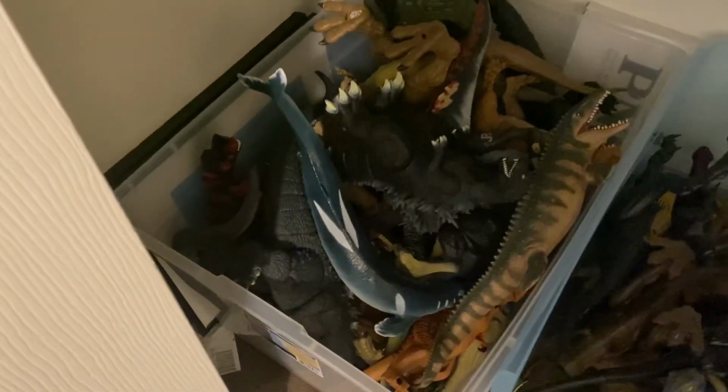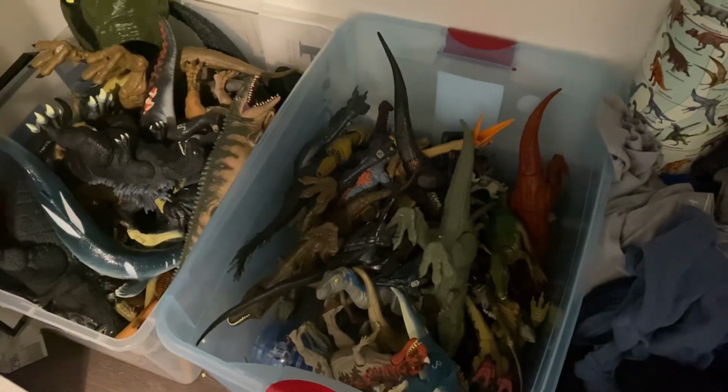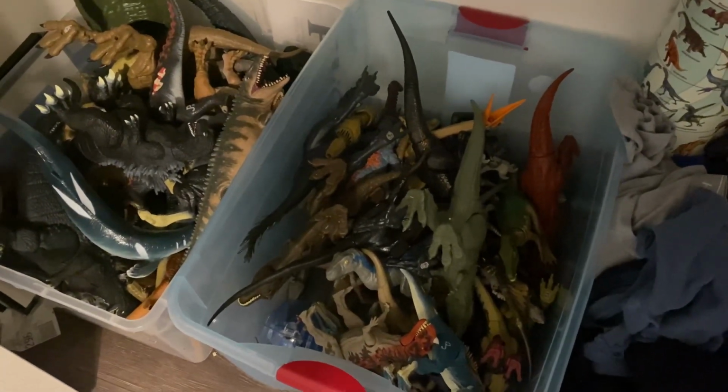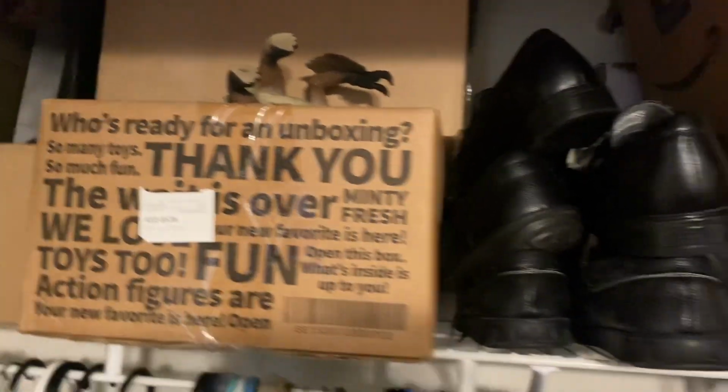In my closet, it's just two more bins. This one is a bunch of miscellaneous stuff. You can see some Bandai and Recurse stuff. Here is just more Mattel Jurassic World, repaints and retools. Here is a box filled with more figures, but I don't feel like pulling it out.